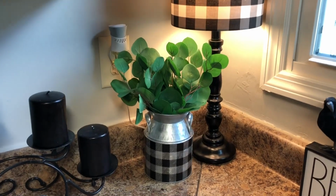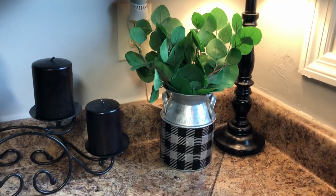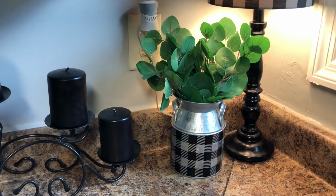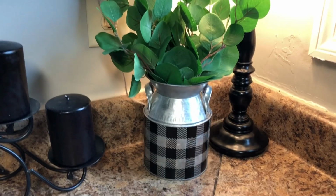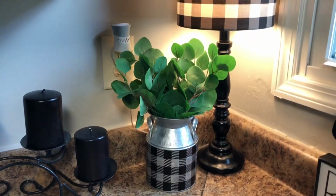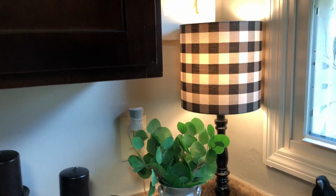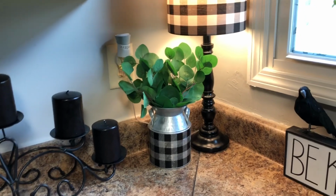Another thing I've gotten recently is this galvanized container from Hobby Lobby and the greenery. It was in the spring collection, so it was marked down, I think about 75%. And this plaid lamp also came from Hobby Lobby. I've had that for a couple of years.